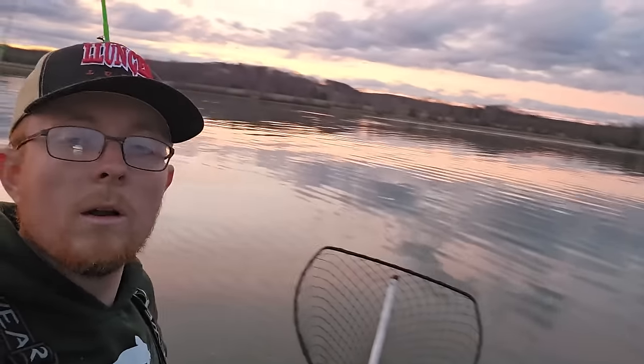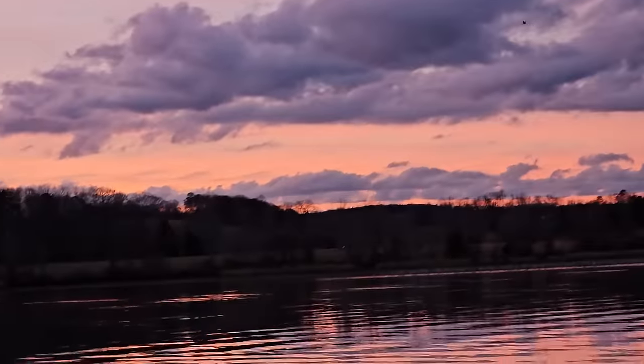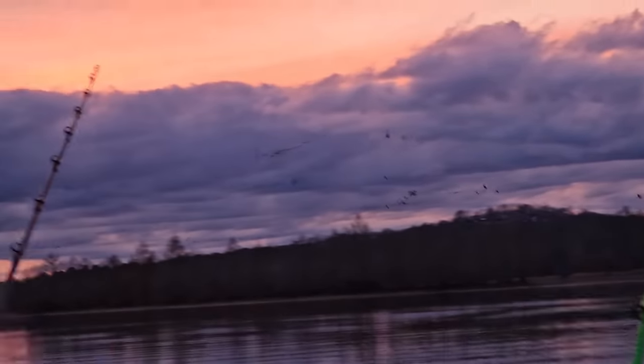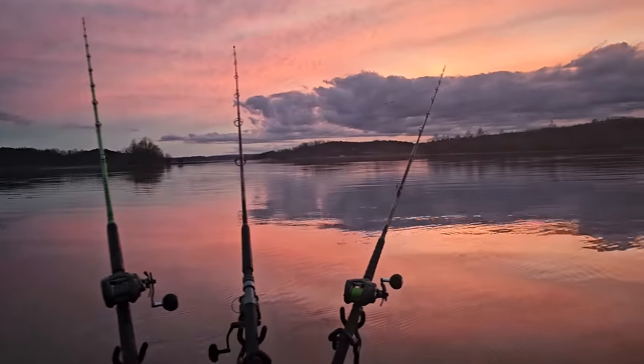This is one of the prettiest things I've ever seen, you guys. It's just absolutely incredible. You guys can't see the pinks and stuff that are in the air. It's just wild. It's just crazy.